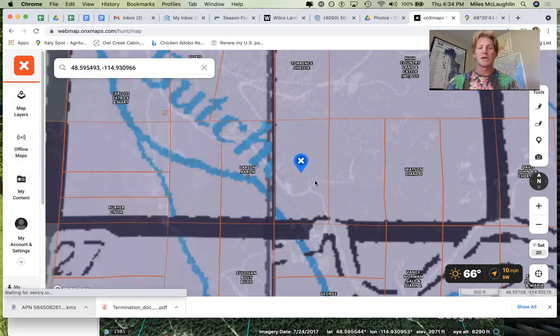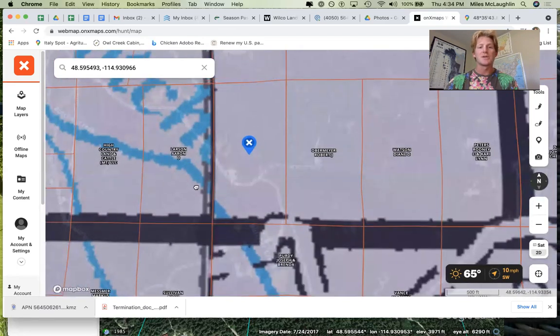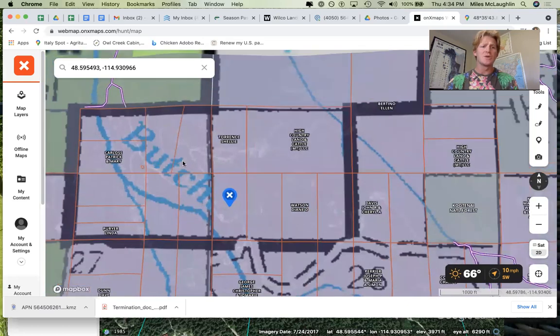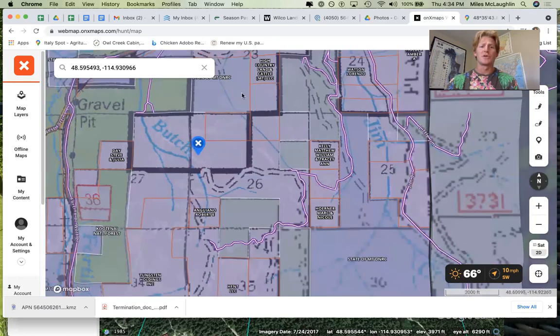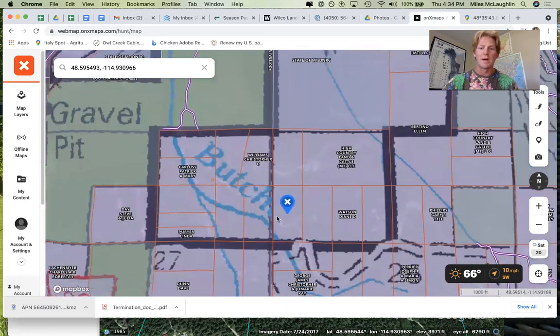So let's just look at this. I've got this one marked. You can see that Iron Horse Road takes you right to the property. So you'll use, for example, Onyx and you'll see the little dot on your phone, right? You download the map before you leave because you won't have cell phone connection. But then you use the little dot and you're going to go down Butcher Court. You're going to head over here and get to Iron Horse Road, I believe it's what it's called.